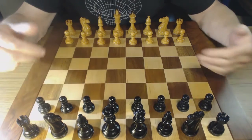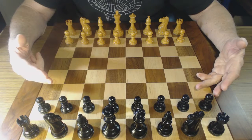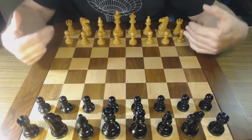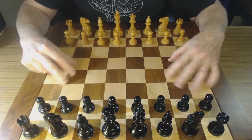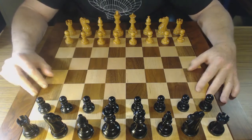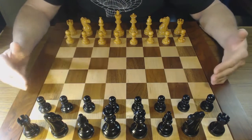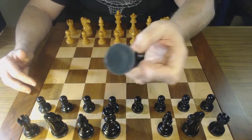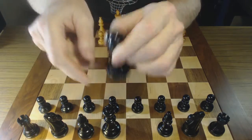But I like the set a lot. I like the high gloss finish and the color, which contrasts very well with the color and the satin finish of the board, I think, at least in my opinion. The pieces fit nicely on the board. They're weighted, and they have leather covered bottoms. Let's see where the weights are in there.